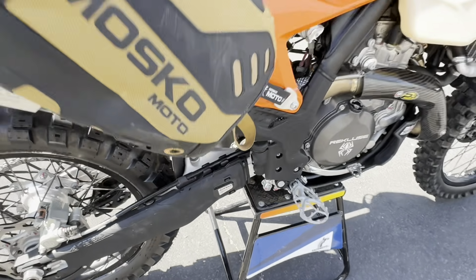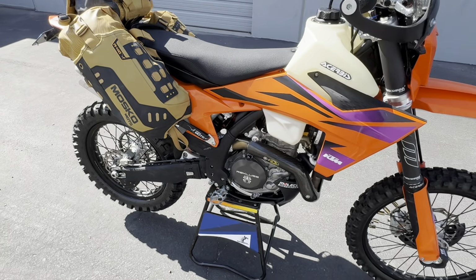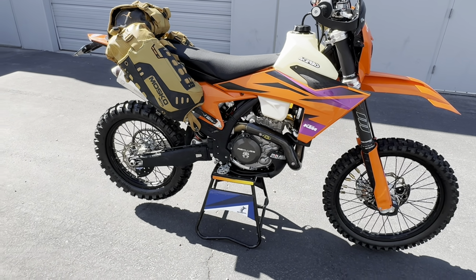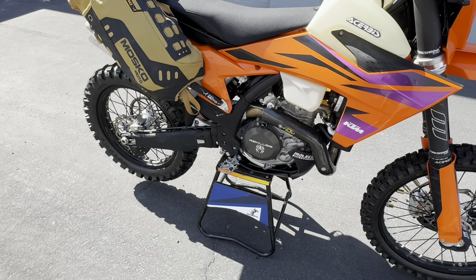Let's see what else. The side covers here, the other side as well, those were white. They come white on the original graphics, the original plastics, and they show a lot of dirt and a lot of wear. And so we went with an orange. He wanted to do orange just to not have them look so ratty.